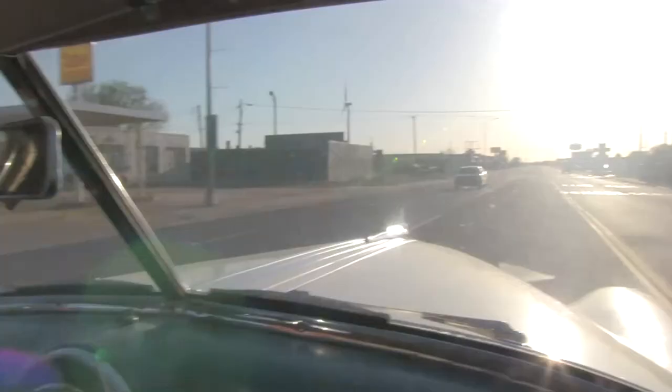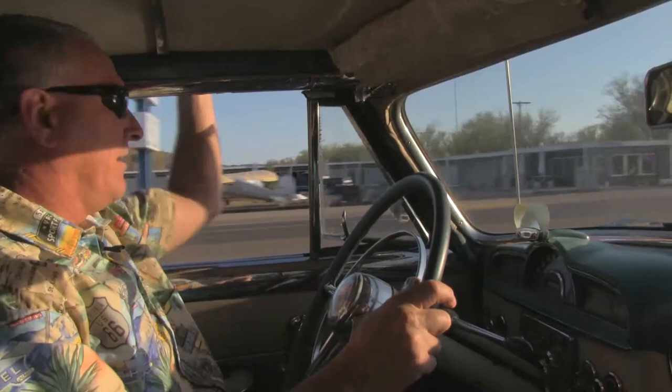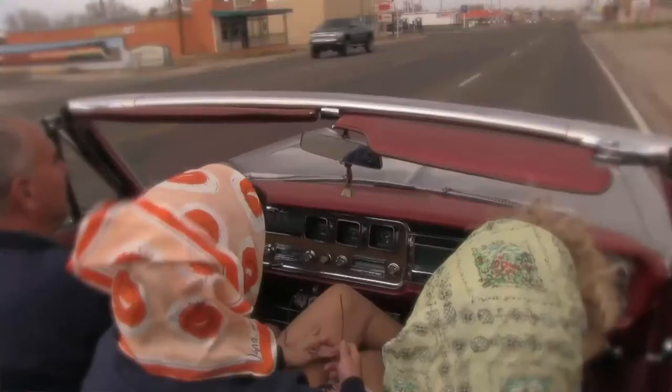The cars that we have at the Blue Swallow Motel are a little different than a lot of the ones you see along Route 66 in that we actually use them. We drive them. We will take people out to dinner. We drive them around town when we go shopping, whatever. We do a shuttle service out to the Tucumcari Airport.